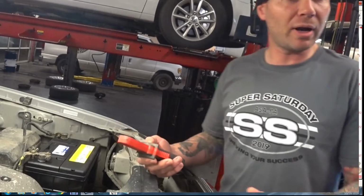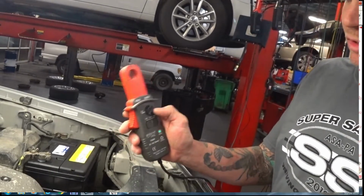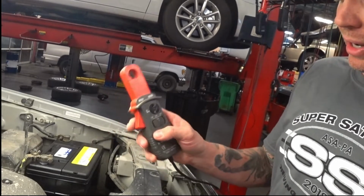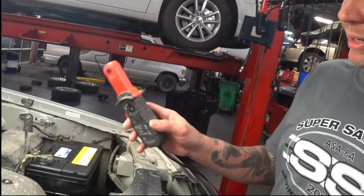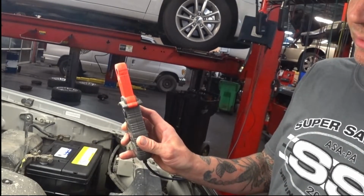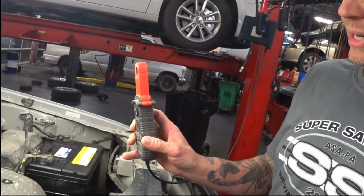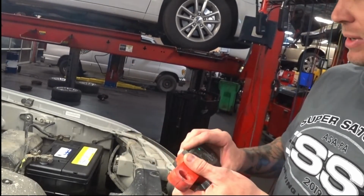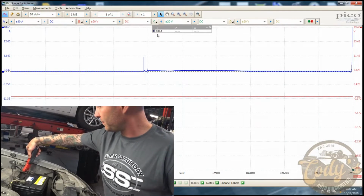Okay, I put a 0 mark up on the Pico screen and zeroed out the clamp. You do have to rotate this in order to zero it out, so I got it pretty close to 0. Got it set to the 20 amps. Okay, we're going to put this around the battery. Notice that there is an arrow. This is conventional theory on how you want to set it up, and we are going to have the arrow going back to the negative.